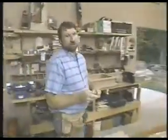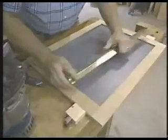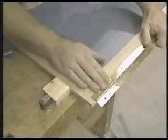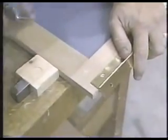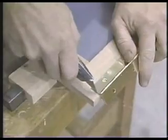Now, I suppose you could chisel that out, but it's not an easy thing to do, especially on oak. So I have a way to do that, and I'll show you. The first thing you do is you set the hinge on the back of the door, and using a sharp utility knife, scribe the end points of the hinge.